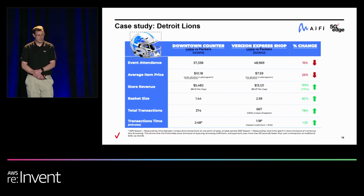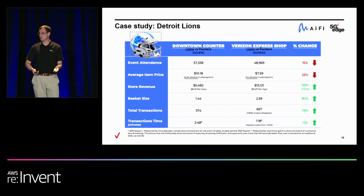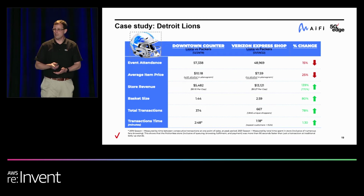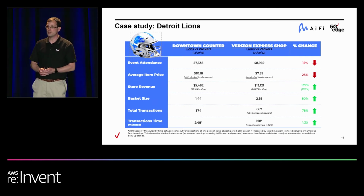Thank you, Steve. So yeah, as Steve said, I paid him off so I could talk about the great metrics associated with this. So I love talking the case study with the Detroit Lions at Ford Field. As you can see from this slide, the thing that I love the best about it, the pre-solution versus our post-solution, attendance was down between the two of them. Because of COVID and other factors, you can see attendance was down 15%. The average item price was down 25%, though I'm sure with inflation that's gone way back up since then. But the average price was down. And then you look at the below metrics. Even though attendance was down and price per item was down, the revenue still went up 140%.